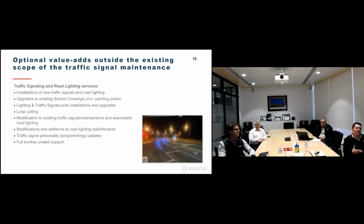What we're also looking to talk about is what value adds Sage and TCS offer outside of traditional maintenance. There's a whole lot in our core business that's in our strength: installation of new traffic signals and road lights, upgrades to existing school crossings, and I'll touch on a bit later how we're looking to introduce intelligent crossings, lighting and traffic signal pole upgrades. TCS does a lot of the loop cutting for the loops that sit at intersections. We can do modifications to existing traffic signals, personality changes, and full turnkey delivery for a project.